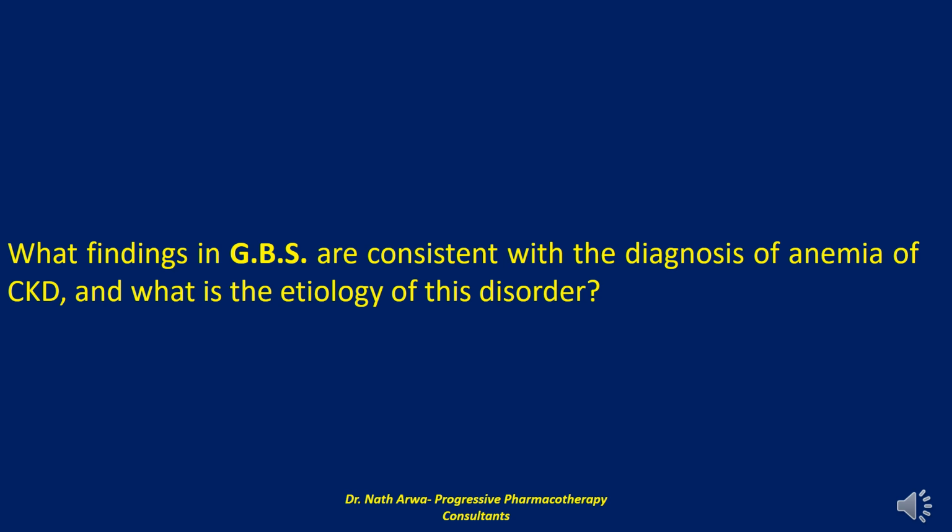A complete workup for anemia of CKD is recommended for patients with an eGFR of less than 60 ml per minute per 1.73 meters squared. This workup includes a complete blood count including hemoglobin, assessment of iron indices with correction if iron deficiency is present, and evaluation for sources of blood loss, such as bleeding from the GI tract. This workup should be done at least twice per year for the stage of CKD because of the association between anemia and the progressive decline in eGFR.